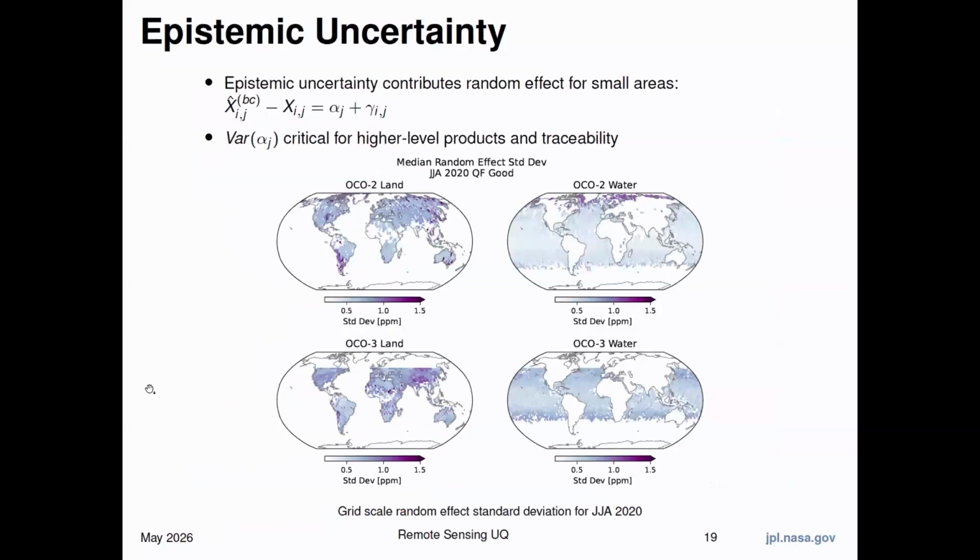And so we're spending some work trying to quantify this essentially through sort of a random effects type of approach that captures the variability in this epistemic uncertainty in these products. And the maps here just show some estimates of that under different observing conditions for OCO2 on the top and OCO3 on the bottom here.